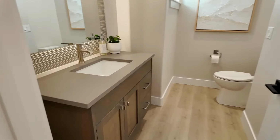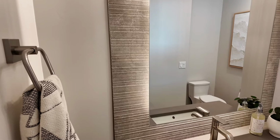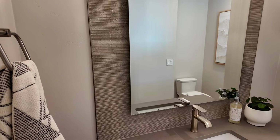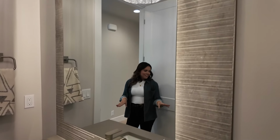Look at this bathroom. It is so pretty. The chandelier is so unique. Backlit mirror, beautiful custom stonework behind it. This is a vanity with plenty of storage space.